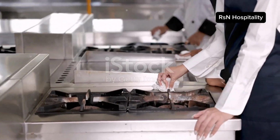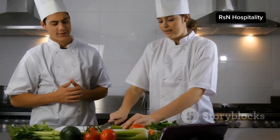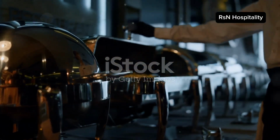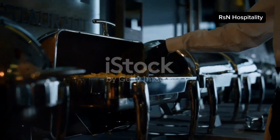Education and training. While formal education isn't always required, consider taking courses or workshops related to hospitality, food safety, and customer service. Some restaurants may provide on-the-job training. Gain experience. Look for entry-level positions in restaurants, cafes, or catering services. Volunteer or work part-time to gain practical experience.